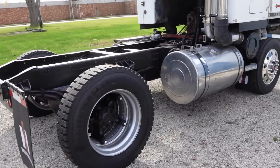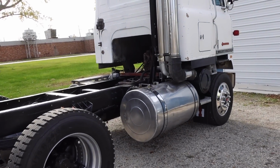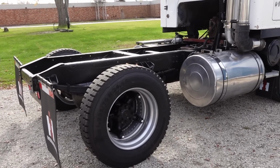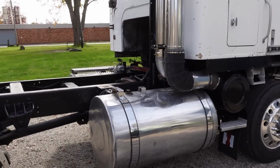I'll tell you what, them tanks look good. Thank you, there's nothing wrong with that whatsoever. That tank was laying at Margolis on the ground, they said, for more than 20 years, next to another truck. I think where I got the exhaust stand was the same place. I finally made it to Margolis.